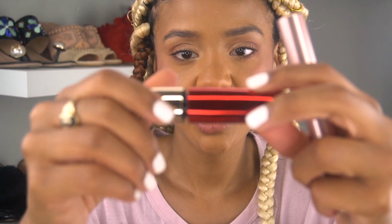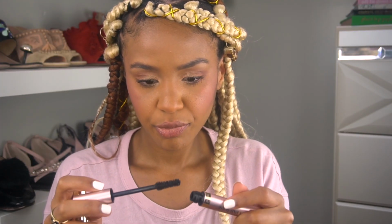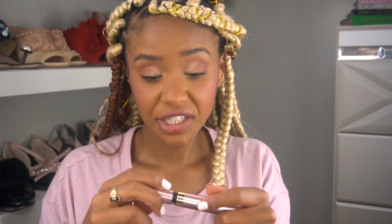The only thing is that this applicator that I just got, it's a little jacked. I don't know what it is about the rubber ones, but I really do love them, because unlike the ones with the real bristle brush hairs, I just feel like these get so clumpy. I mean, I can't even say that enough.